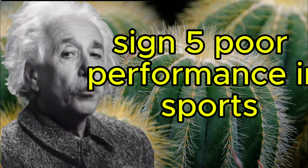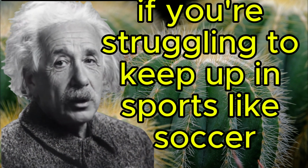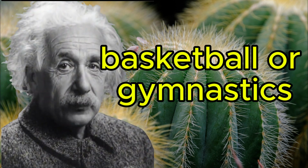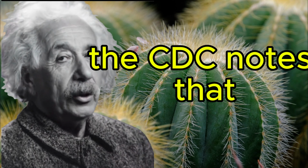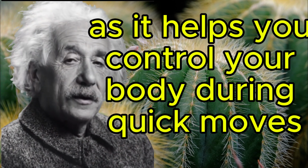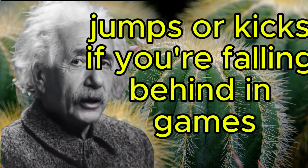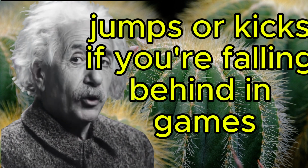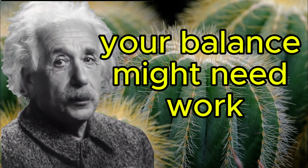Sign 5, poor performance in sports. If you're struggling to keep up in sports like soccer, basketball, or gymnastics, weak balance could be holding you back. The CDC notes that good balance is essential for athletic skills, as it helps you control your body during quick moves, jumps, or kicks. If you're falling behind in games, missing shots, or feeling unsteady during practice, your balance might need work.